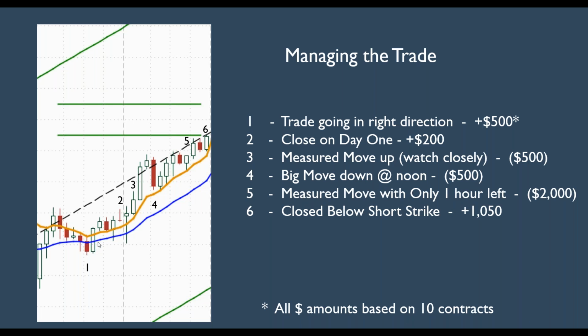Then it went against us, and by the end of the day it closed just about where we had got in, and we were still up. We were only up $200, but we were up.